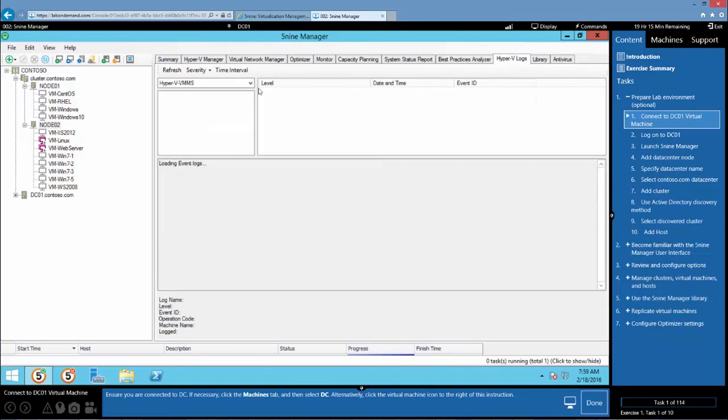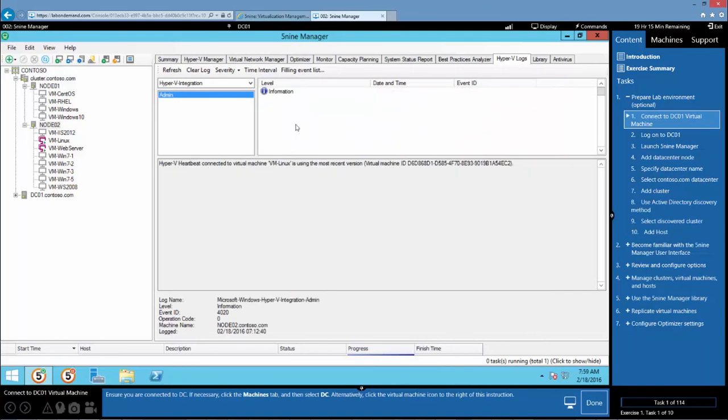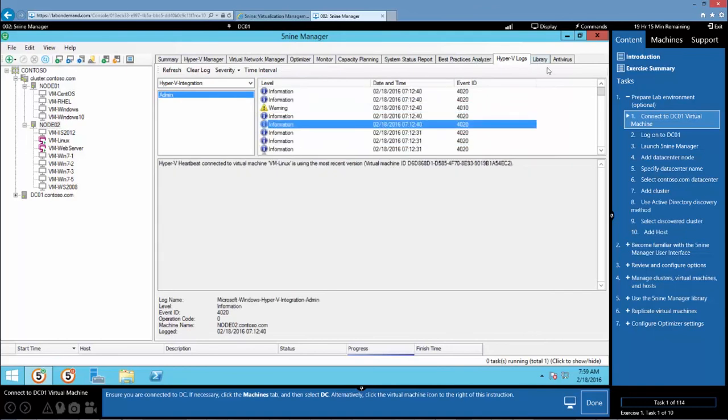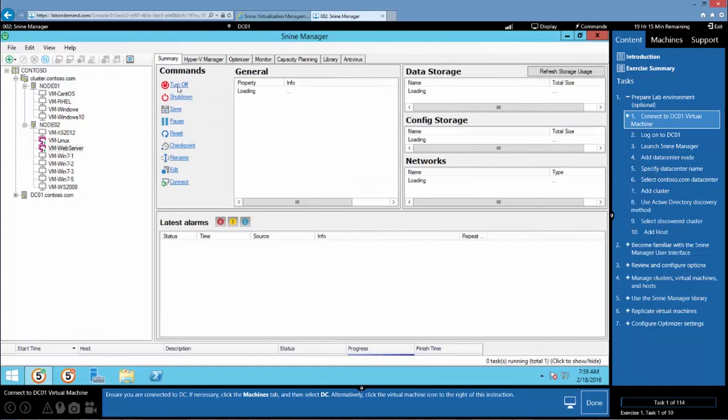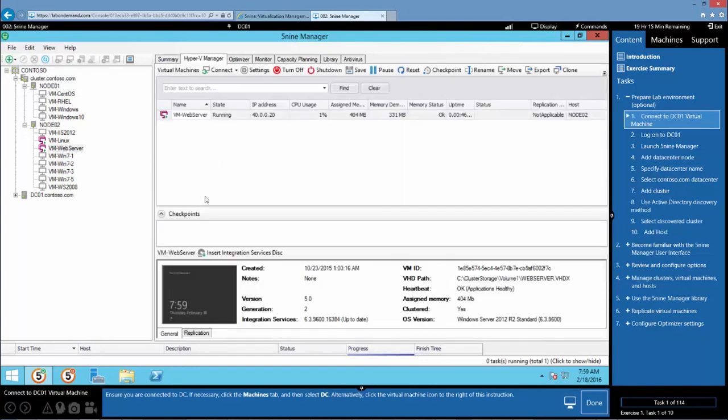As we look at the Hyper-V logs, you can see that these are pulled down covering key different settings for your logs, and from here you can filter and see different types of information that you may need to report on. Let's go ahead and switch to one of our specific virtual machines, and you'll see that this information is now reset to the per virtual machine level. So again, you can filter across all of these different levels.